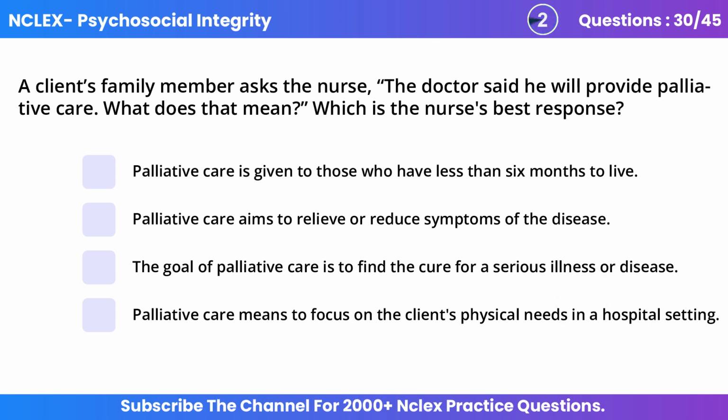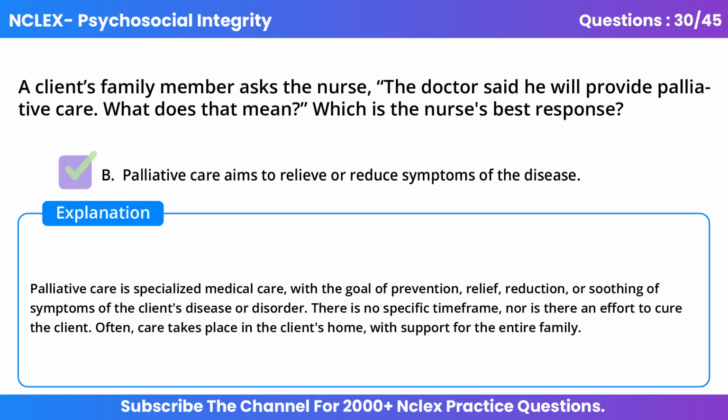B. Palliative care aims to relieve or reduce symptoms of the disease. Palliative care is specialized medical care, with the goal of prevention, relief, reduction, or soothing of symptoms of the client's disease or disorder. There is no specific timeframe, nor is there an effort to cure the client. Often, care takes place in the client's home, with support for the entire family.